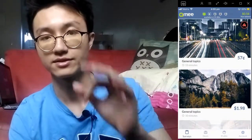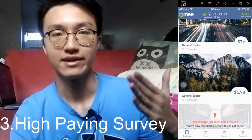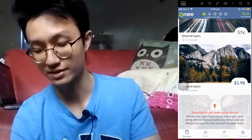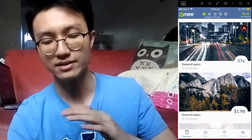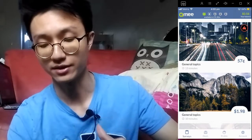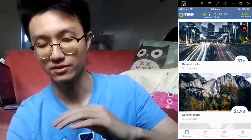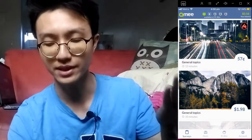Besides that, the third benefit is that it pays a lot higher than other survey websites that I have previously used. As you can see, you'll see a $2 one right here and a 50 cents one. I think the average price for a survey, depending on the minutes, is around 40 cents to $1.50. This is in Aussie dollars, so depending on your country, it will vary a little bit.